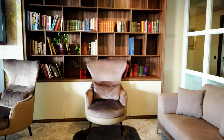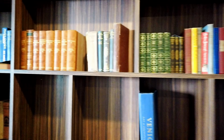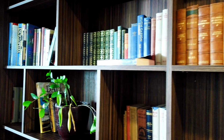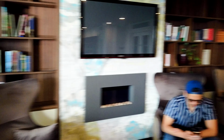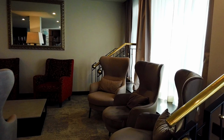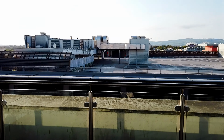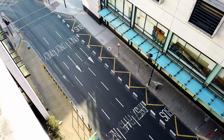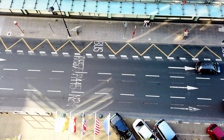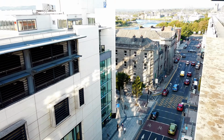If you feel like reading, there are plenty of books here to choose from. I read something on my phone instead. The lounge has its own balcony, and there are more seats out there. It is located on the 7th floor, so it has some great views of the parking building, Henry Street, a wee view of the Shannon River, and the famous King John's Castle.